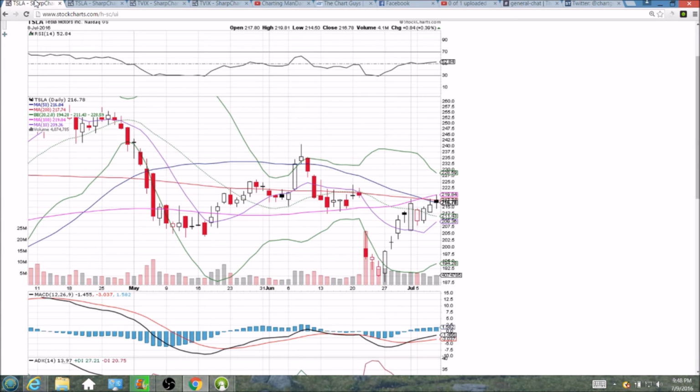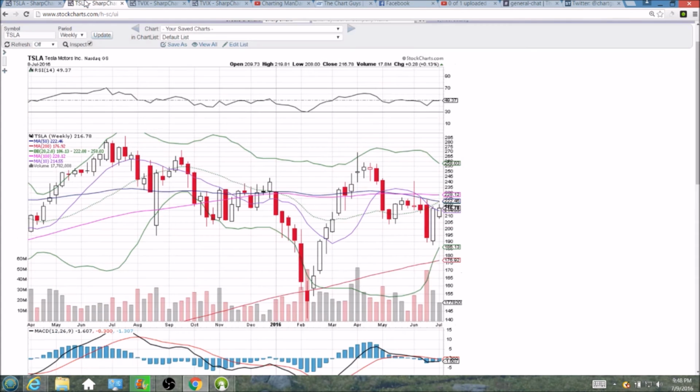So even if we get above 219.84, turn all daily moving averages into support, we are just starting working on weekly resistance. The 50-week, the middle Bollinger Band, and the 100-week are all between 222 and 228. So certainly lots of resistance in the faces of the bulls here.